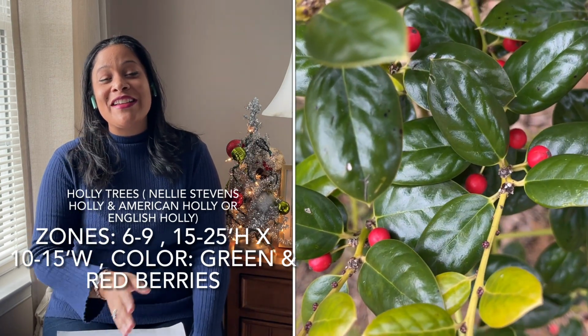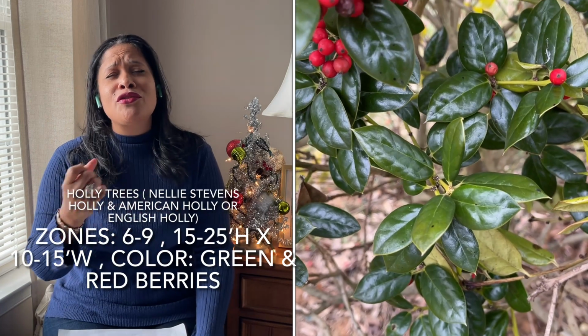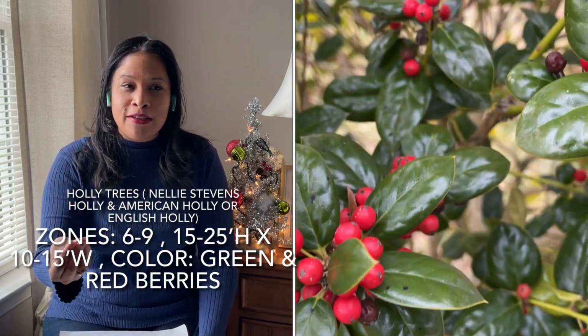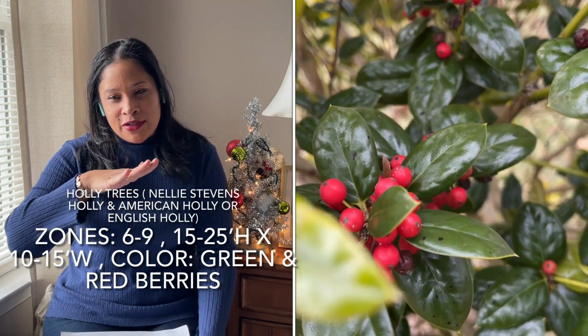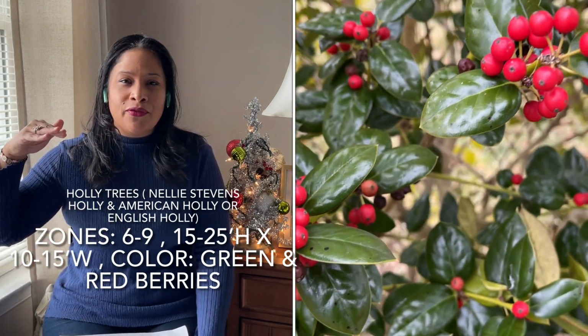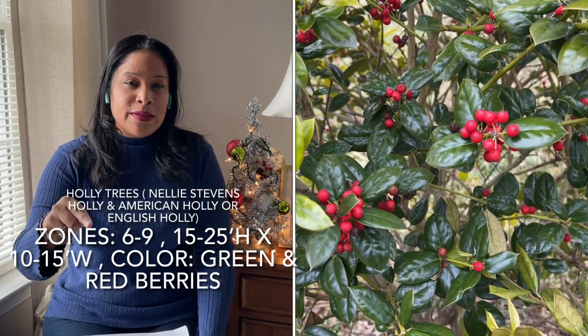So the ones that we have, I love them because they have this green color, which is so beautiful, and they really look like plastic. So the ones that we have in the front, I have cut to the shape that I want, not more than 5 feet high, and that I might transplant some of them.